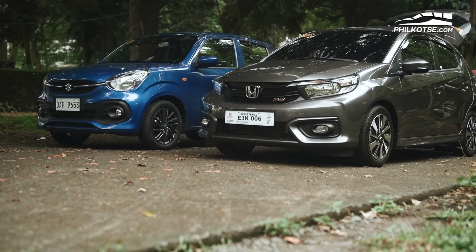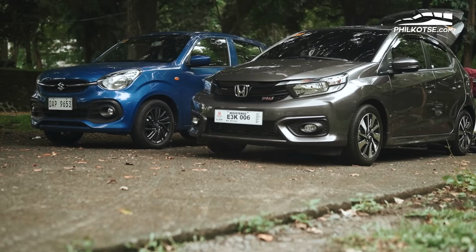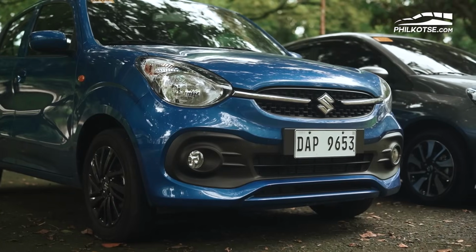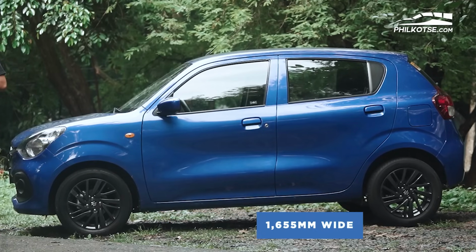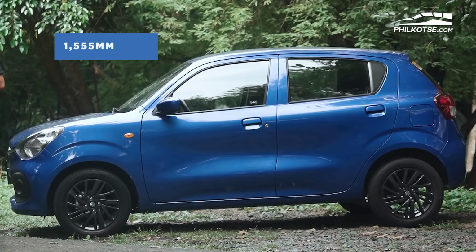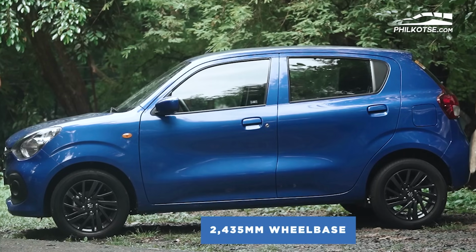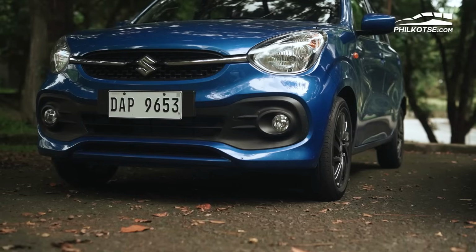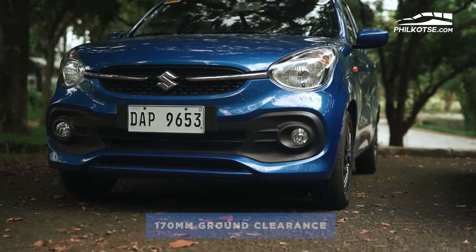Halos kasize na niya yung first generation Honda Jazz pagdating sa dimensions na ito. Dito naman sa Celerio, it measures 3,695mm long, 1,655mm wide, 1,555mm tall at may wheelbase na 2,435mm at may mataas na ground clearance at 170mm.